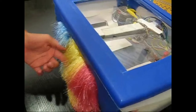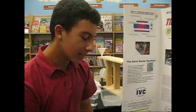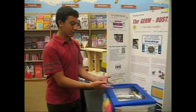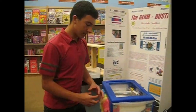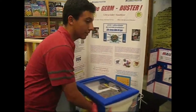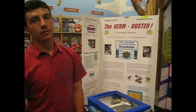These are electrostatic brushes which keep the germs inside the Germ Buster so they don't come out and disinfect your hands, so it doesn't eliminate everything you just did. And how do you know it works? We tested by putting a petri dish of bacteria inside of here, waited a few seconds, and took it out and examined it under a microscope.